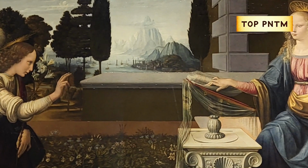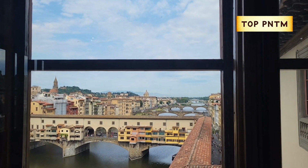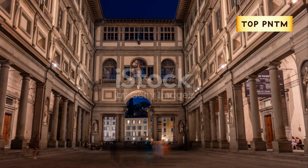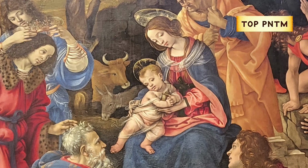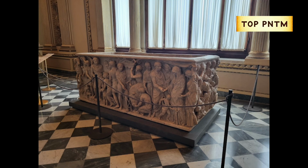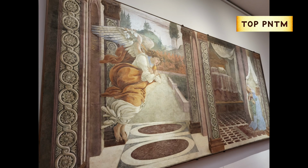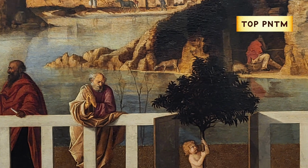Okay, art lovers, this one's for you. If you have a passion for art, history, and culture, then the Uffizi Gallery in Florence, Italy is a must-visit destination. This iconic museum is a treasure trove of artistic masterpieces that will leave you in awe. The Uffizi Gallery is like the Louvre's cooler, more sophisticated Italian cousin. Nestled in the heart of Florence, this gallery boasts an impressive collection that spans centuries of artistic achievement.